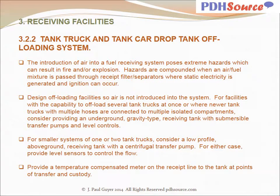For tank truck and tank car drop tank offloading systems at receiving facilities, the introduction of air into a fuel receiving system poses extreme hazards which can result in fire and/or explosion. Hazards are compounded when an air-fuel mixture is passed through receipt filter separators where static electricity is generated and ignition can occur. Design offloading facilities so air is not introduced into the system.